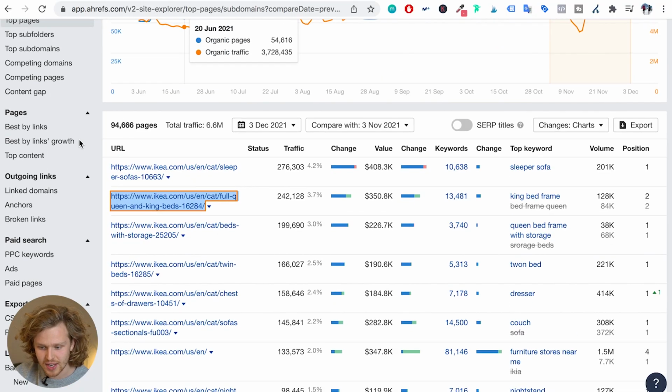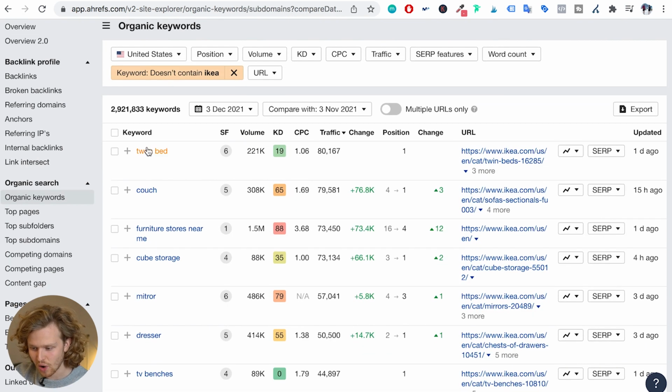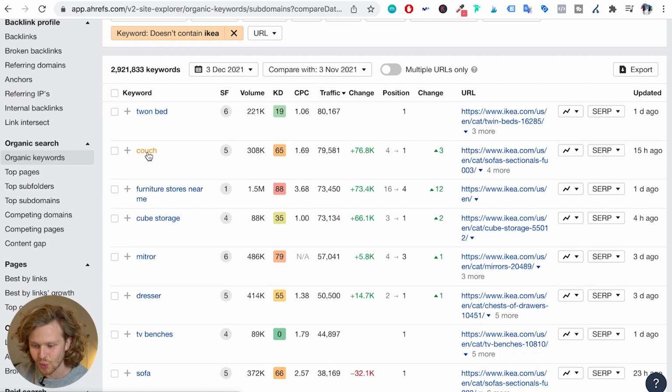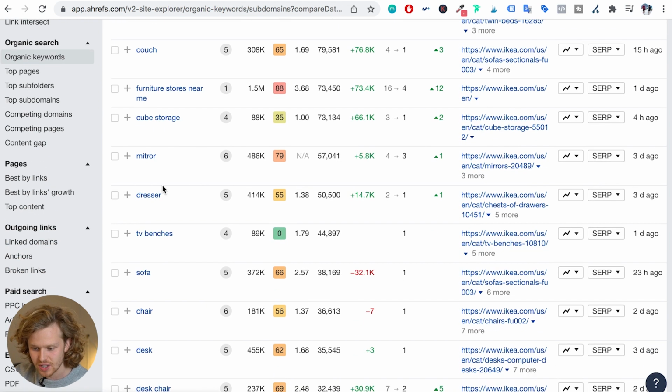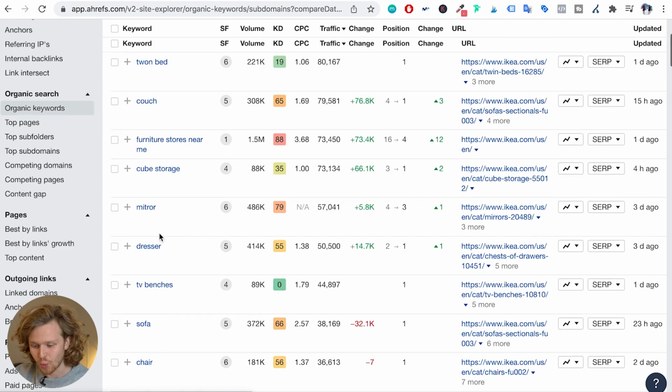Let's take a look at some of their keywords because it's honestly pretty incredible. So let's check some of these keywords. Tuan bed. It's always kind of funny knowing how much traffic a lot of these misspelled keywords get. But anyway, they're number one for the word couch, 308,000 searches a month. Cube storage, dresser, TV benches, sofa, again, number one. Chair, they're number one for the word chair. This is incredible. But guys, what do we see here?